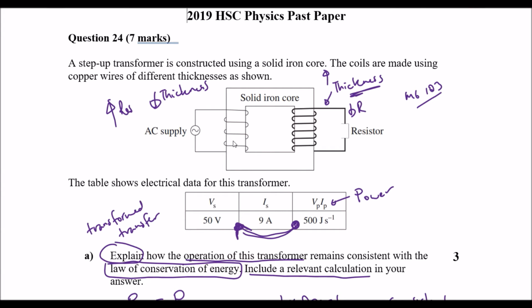That's the first thing. What we can also do is, if you recall, on the iron core itself, as we're causing a change in flux, we're going to induce EMF onto this iron core. According to Lenz's law, this EMF is going to try and oppose the change in flux that's causing it. So it's going to be an EMF opposing the change of flux here.